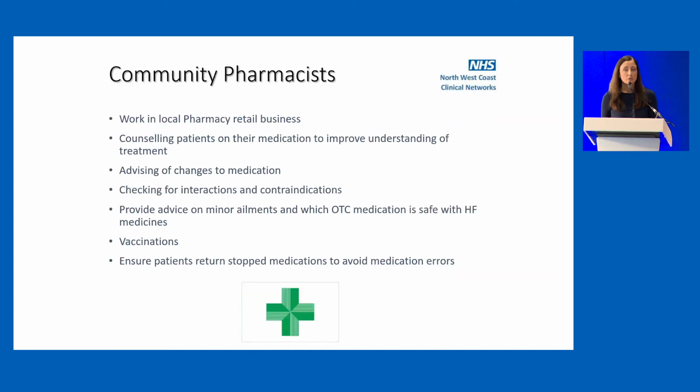So starting with community pharmacists, I'll hold my hands up. I haven't worked in community since I was a technician over 20 years ago, but they do a really important role, I think, for our heart failure patients out in community. There's very few healthcare specialists that they have easy access to, free of charge, don't need an appointment, and that's why heart failure patients, in fact, any patient utilises and knows their pharmacist in community very well.